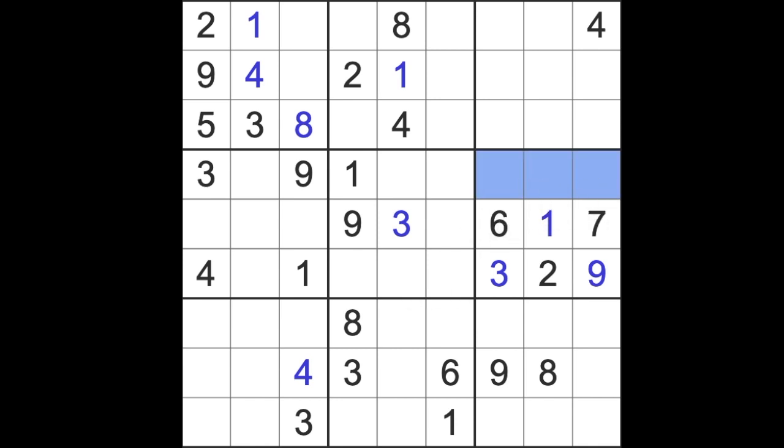Missing across this row is 4, 5 and 8. We've got the 4 and the 8. Anyway, so that's 5 blocking across there. So 5 blocks down here. So 5 is not allowed here. And we already know these two squares are 6 and 7. So 5 is there. And I think 2 is there as well, right?